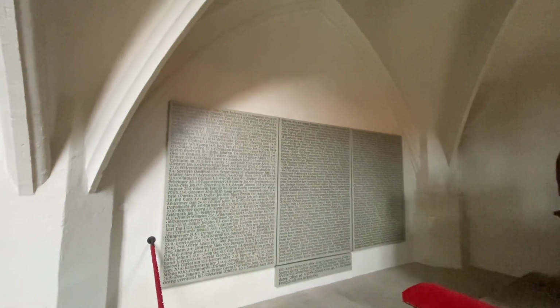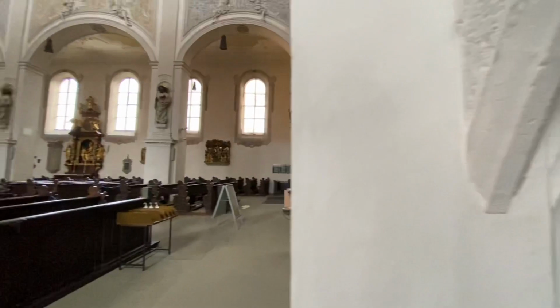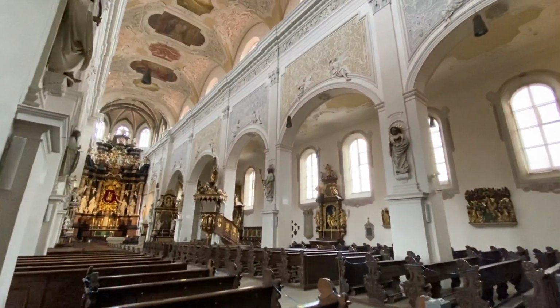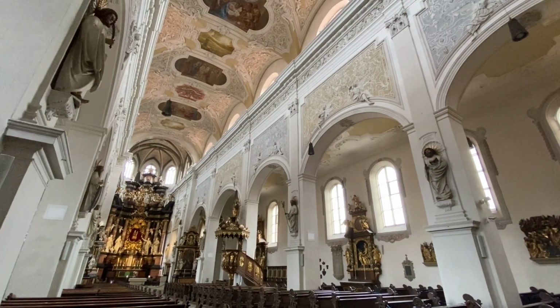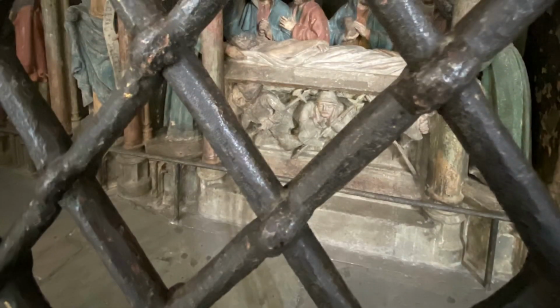And these are people from Bamberg that died in World War I. Mainly. There's some from World War II also. So, this is it for in here. We'll go to another church and do some more Bamberg in a little bit. Bye.